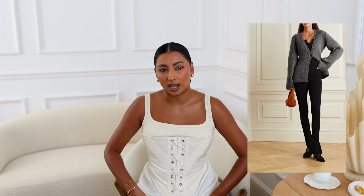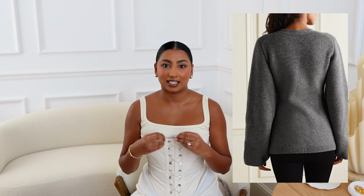And now they've brought out this new version called the Lucy, which is kind of a similar shape to the Scarlet. So the Lucy actually has 5 buttons, whereas the Scarlet has 3. So it's a longer line cardigan with that same silhouette. And I love the grey color. I love that it's longer.